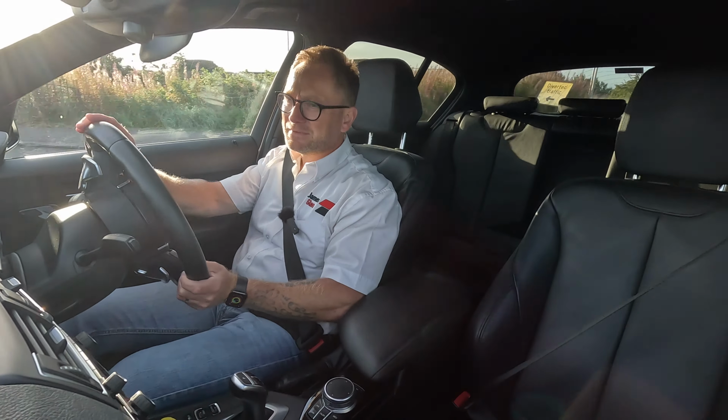Bit of ABS here. You look up the hill. Go. Wow. If I'm going right, okay, so obviously I need to get over the... holy shit, this is really, really quick. It's putting the power down better than any other M140 that I've ever driven. And now you can send it so fast.